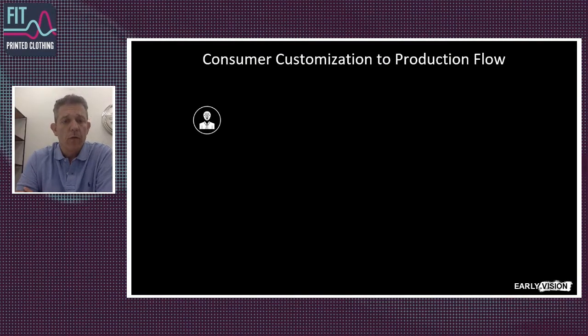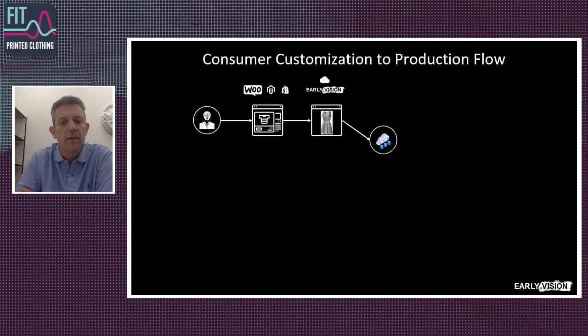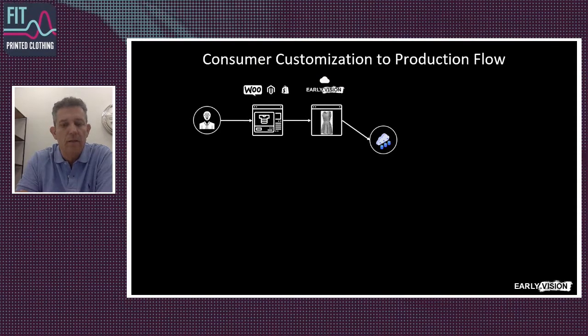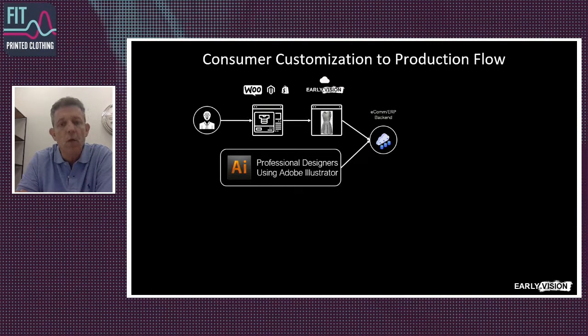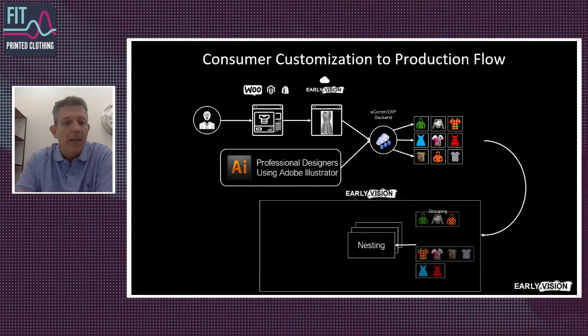Now, in terms of workflow, the consumer goes into an e-commerce site, either selects an existing design or pops up our embedded editor and customizes the garment, and a designer submits work into the platform directly from Illustrator. At the end of the day, in all these cases, you get a lot of small orders, 1 unit, 2 units, sometimes bigger, dozens of units or hundreds. From the back end, it doesn't matter.